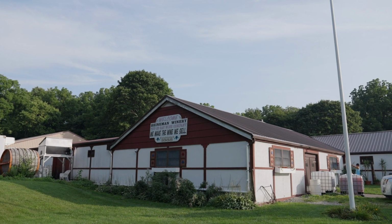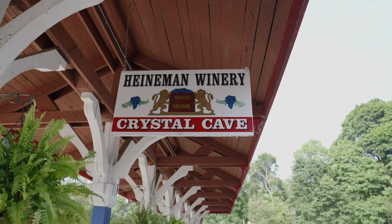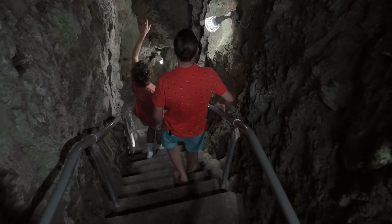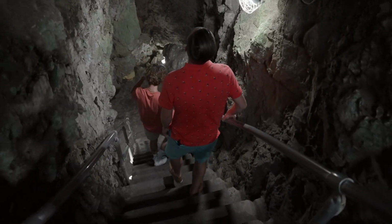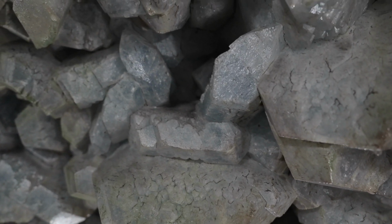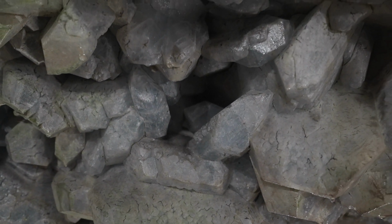Across the street, Heineman's Winery is home to the one-of-a-kind Crystal Cave. We're going 40 feet below the Earth's surface. We feature celestite crystals. It's a light baby blue colored crystal, and it's on the walls and ceiling.